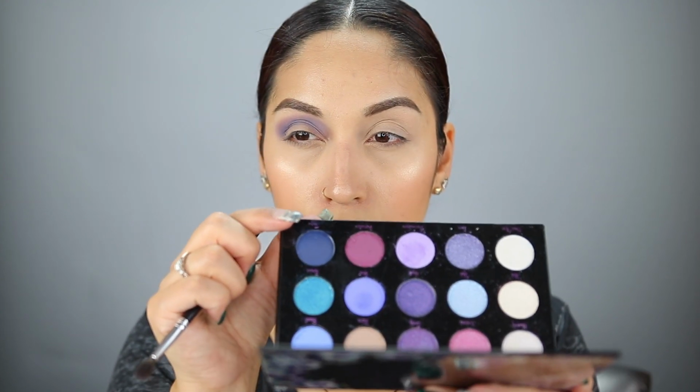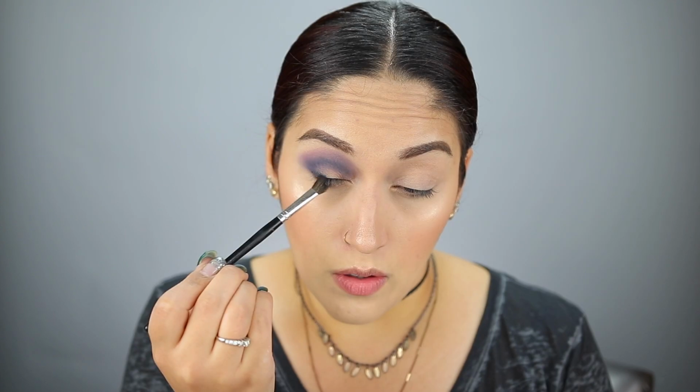With the same brush, I think I'm going to take the shade called Taurus, this dark blue. I just want to deepen up. I'm going to do a half cut crease, so I want to deepen up my crease so I can cut it here in a bit. I'm also going to bring that Taurus shade on the outer corners right here. And I'm actually going to bring that same shade on my lower lash line as well. Since I'm already working with that color, might as well just bring it down.